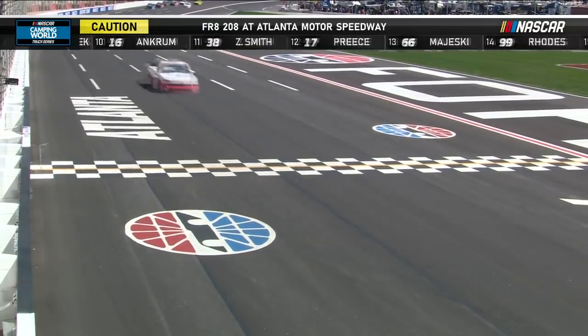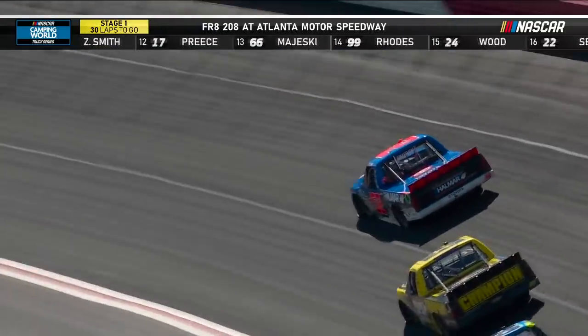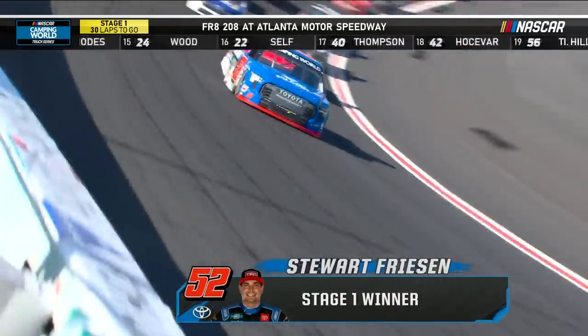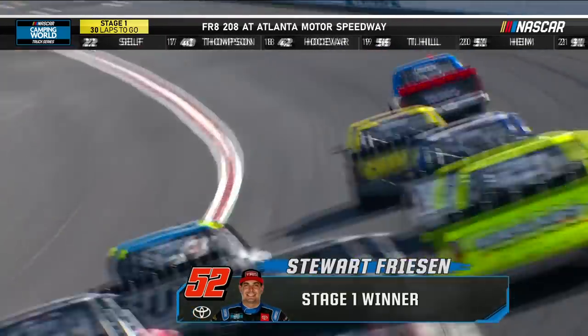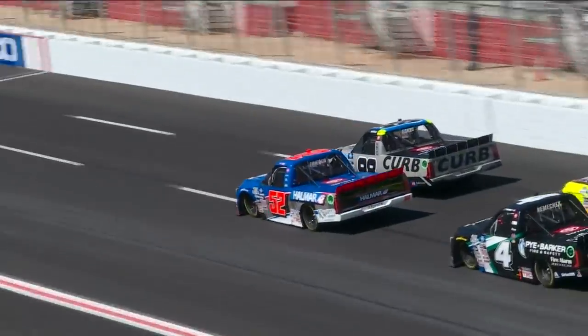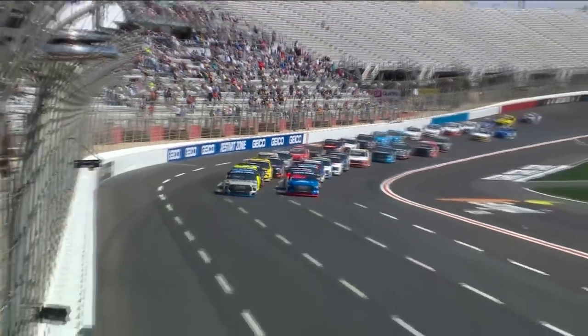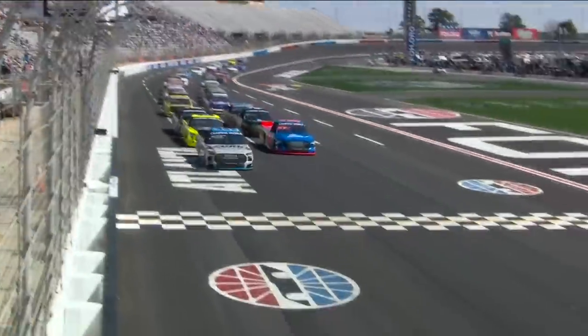Wow, it has been a long time for Stewart Friesen. Hadn't won a stage since October of 2020, but just pockets his 11th career stage win, and it's a big one. John Hunter Nemechek started at the rear, is all the way up for this restart on row 2. Stage 2 underway.